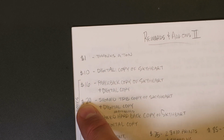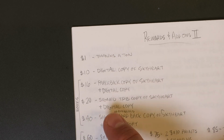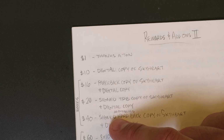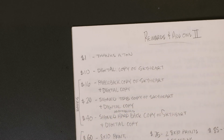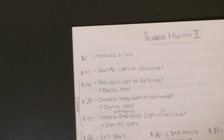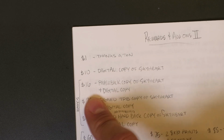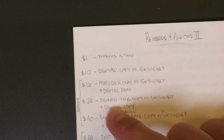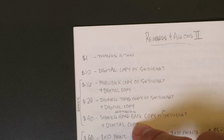Next level is $20. This gets you a signed copy of Skyheart. And the reason I'm doing that is that in times past it's been a huge undertaking to sign all the books, and I don't know if everyone wants their book signed or even cares. For the people who really, really care about having that signature, I'm just going to let them go in at the $20 level. That way I can take the time to actually do a good job on the signature, maybe add a thank you note or something. We'll see. Depends on how many people back on that level.